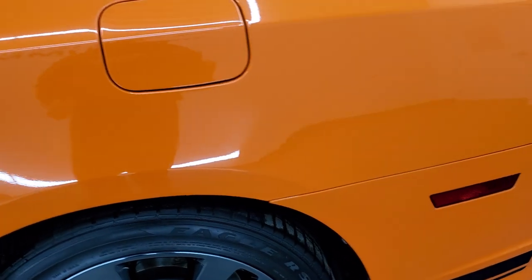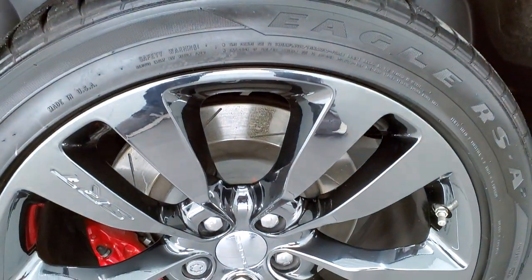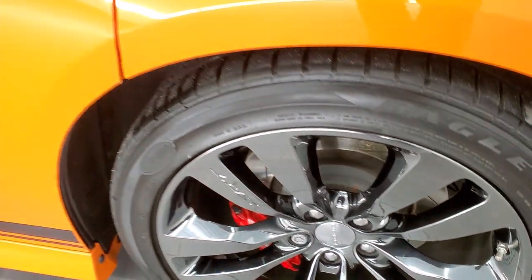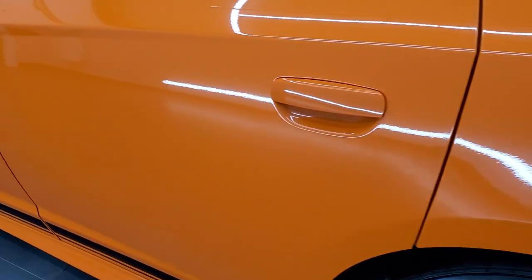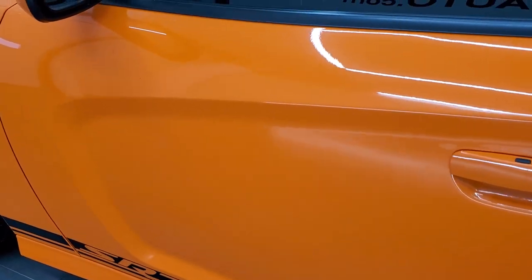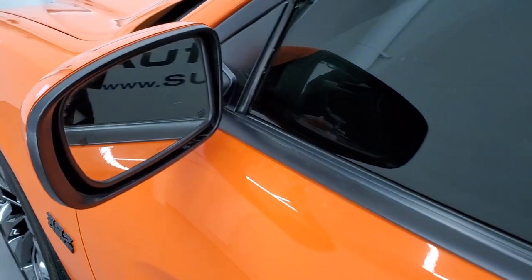Rear quarters in perfect condition, no scuffs or scrapes or dents, and the back rim, for full disclosure, is in excellent shape as well. Down the rest of the side of the car looks really good. Didn't see any dents, didn't see any dings. It does have the heated mirrors with the blind spot monitoring, the enter and go system.